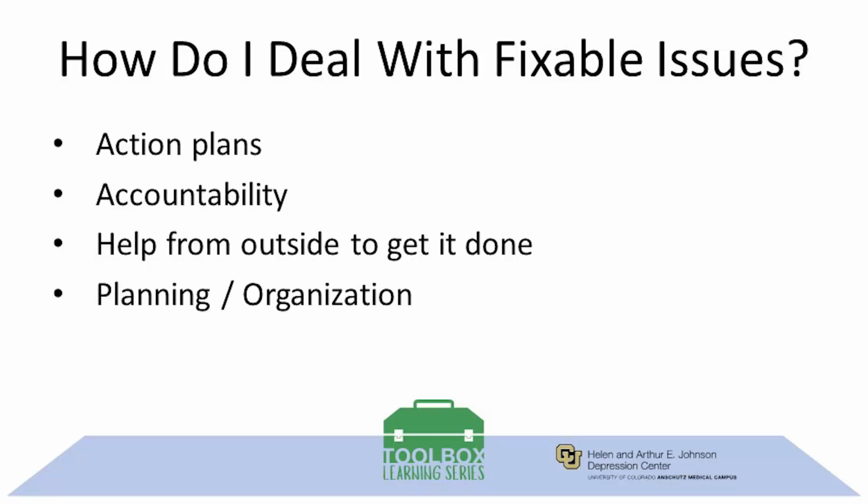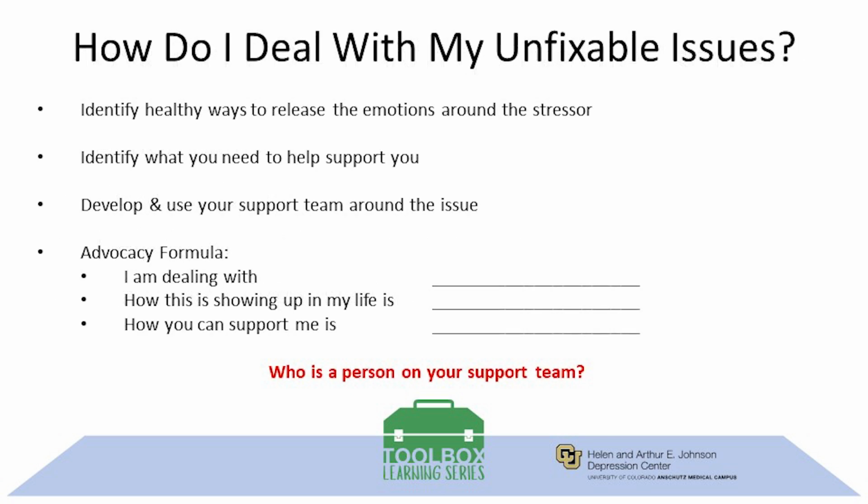So in that way, step 3 is now that we've classified it, what do we do with the different classifications? Well, with fixable issues, we're going to do something about it. We've got to start to address it. With unfixable issues, we don't just let it sit in our dam. We have to release it and get support for it.